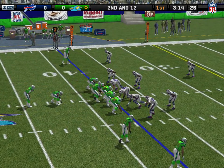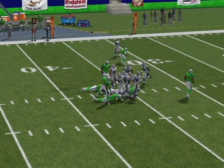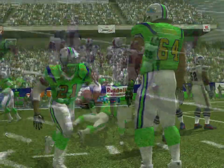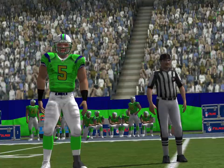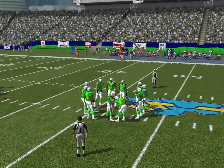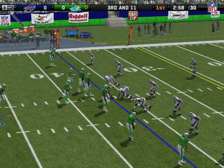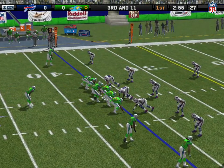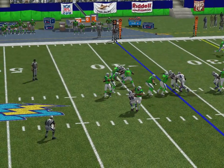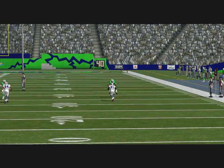Set. Hut. Hut. Alexander comes up to make the play at the 36. Set. Hut, hut. Hut, hut. Throws it. Jumps up and comes down with it. Number 21 is there on the stop.